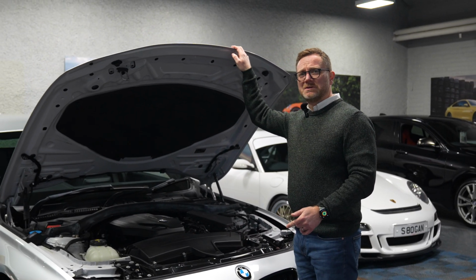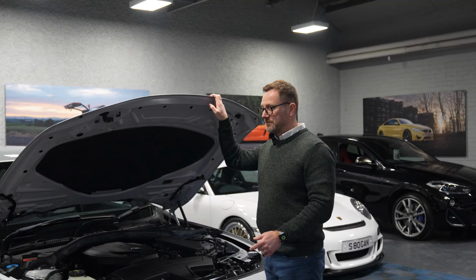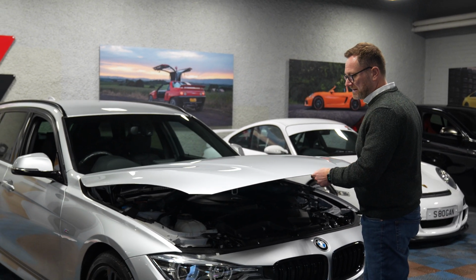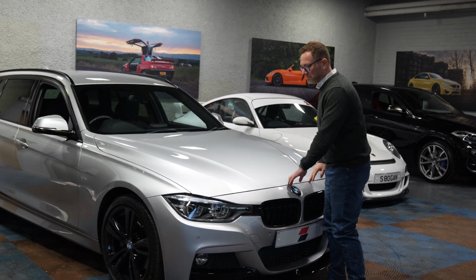180? 190 now. 190 now. 17 plate. Of course. So there we are, guys. That's our 320 diesel. 3 owners as well.